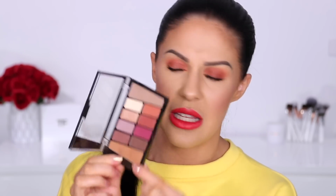These are the Wet n Wild Color Icon eyeshadow palettes. These range between $5 and $6, and they're honestly just amazing. They come in a bunch of different shades, so there's going to be something there that you will enjoy. This particular one is Rose in the Air, and it's a mixture of matte and shimmer shadows. There are warm browns, cool browns, champagnes, a pink, an orange, and two large transition shades.